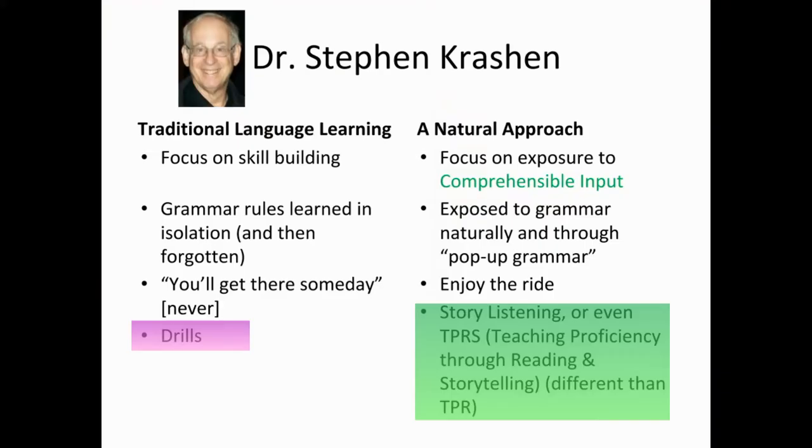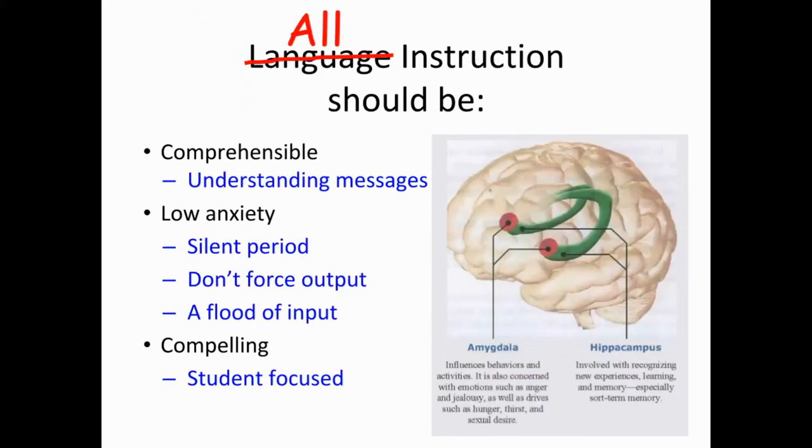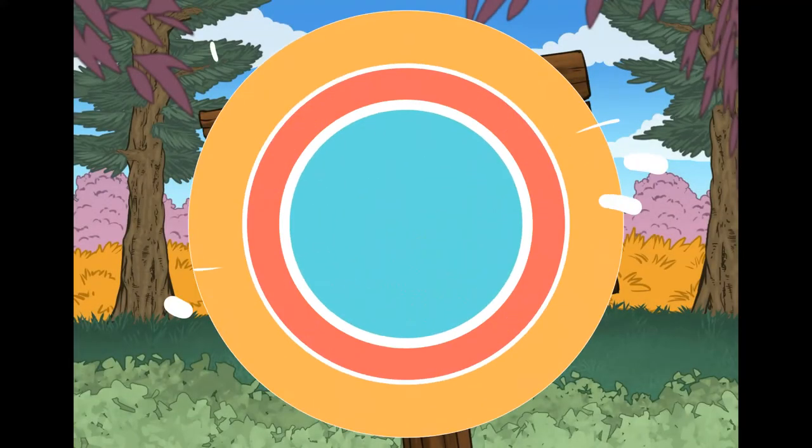Instead of drills in the comprehensible input classroom, we have activities such as TPRS, teaching proficiency through reading and storytelling, story listening, story asking, one-word images, and other games. The keys are to keep it comprehensible, keep it low anxiety, and keep it as engaging as possible through keeping your instruction focused on your students. Now, let's look more deeply at the demonstration of story listening from the beginning of this video.